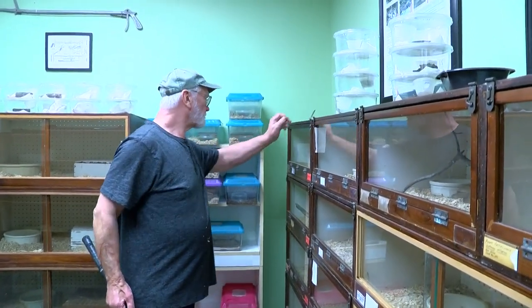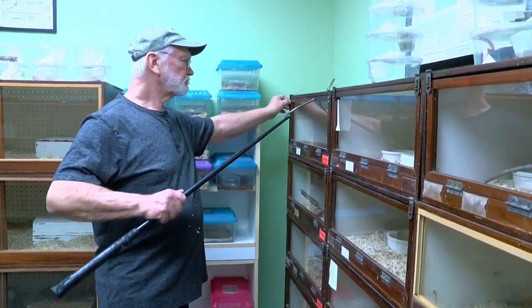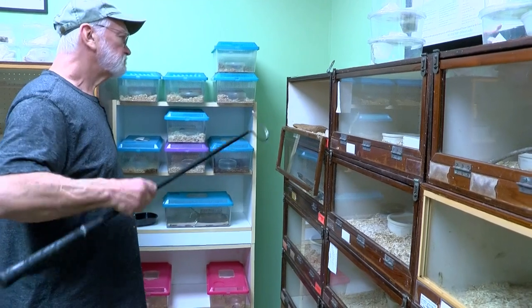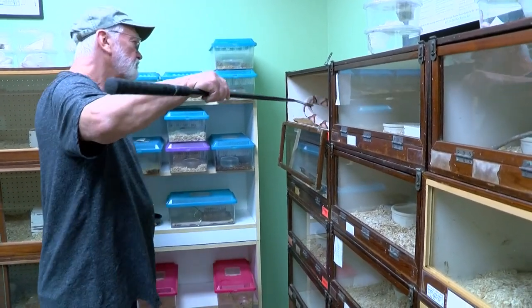They're not endangered. They're quite abundant. Yeah, but how many do you see? You see them crossing roads. They're easy to see when they're crossing a road. But if we pick him up and take him over there and put him in dead oak leaves from last fall, he becomes invisible. You're not going to see him very well.